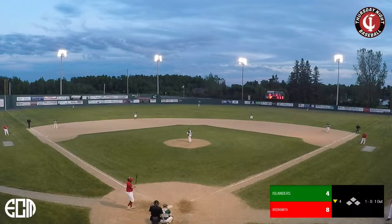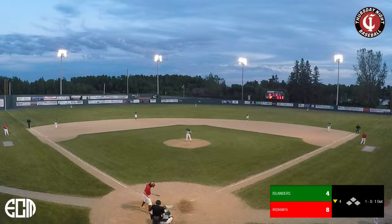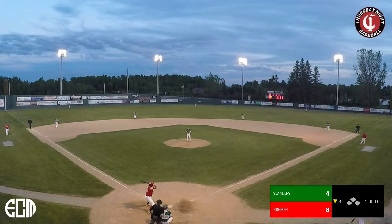For the game tonight, the Ironmen acknowledged the Miramichi 15U AAA Twins here before the game. I'm sure they'll have some pictures of that over on the Ironman Facebook page.